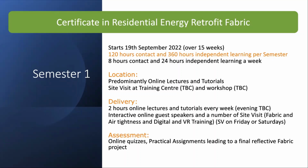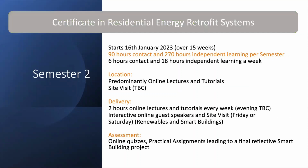So if you go to the second semester, which is the second special purpose award, this is where we're looking predominantly at the services and the systems. So this will start in January, and there are 6 hours contact with this and 8 hours independent study. Again, all online tutorials and lectures. And again, one site visit for this.